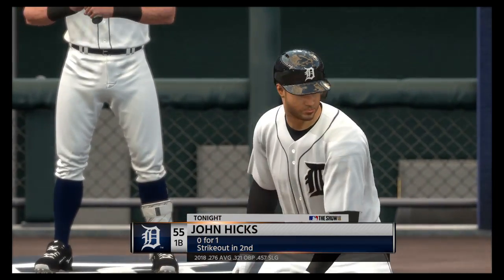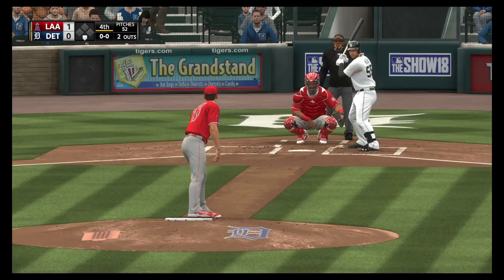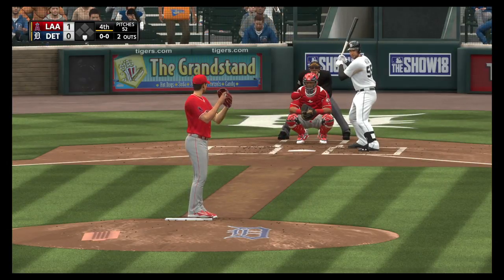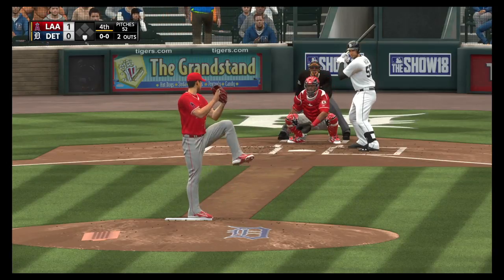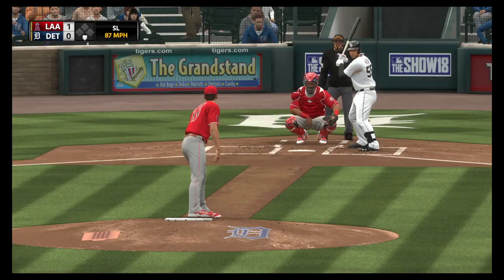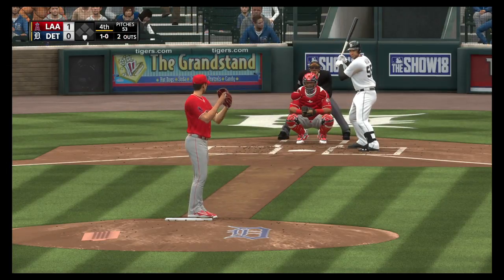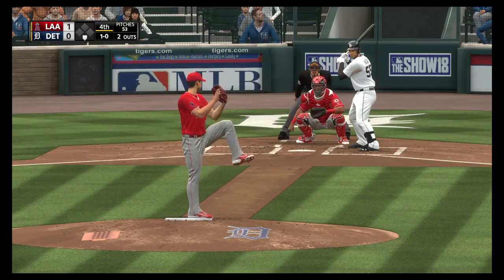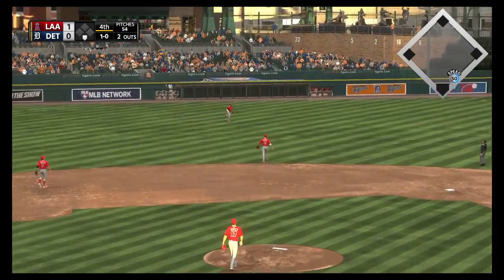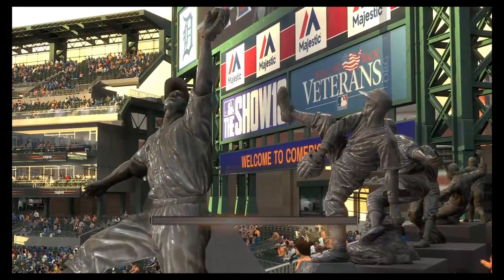Digging into the batter's box next is John Hicks. Comes into this at-bat 0 for 1 in the ballgame. First offering on its way. And he'll hold off on the slider here to start the at-bat. It's ball 1. Now the 1-0. Fly ball out toward left center field. Upton on the move. And that's the 3rd out.